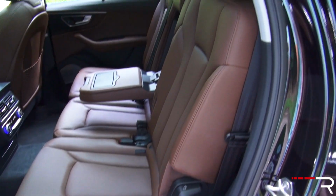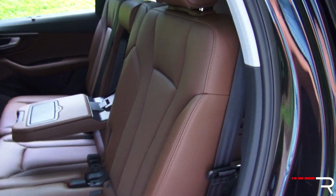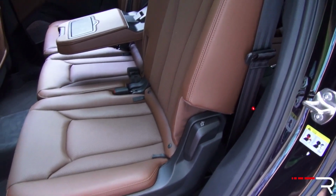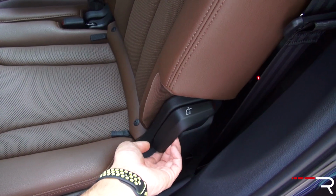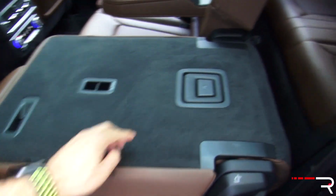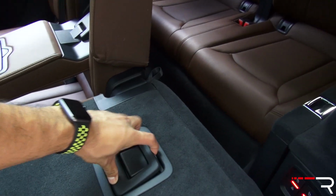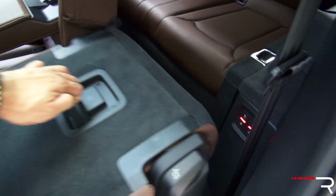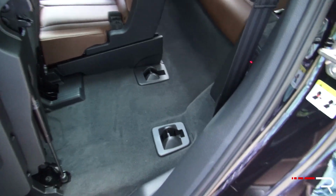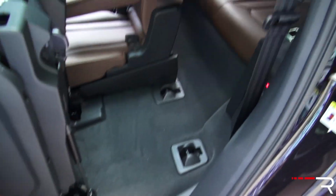So accessing the third row in the Q7 isn't quite as easy as some of the competitors. Audi makes you do 2 steps to fold these seats forward. First of all, you have to pull on this lever here, which makes the seat come down. Make sure it's all the way down till it clicks, and then you want to push this up and then pull this up until it clicks. And the car will actually tell you that this is unlatched, but you can see here when you flip this forward, there is a decent amount of space to get to the third row.